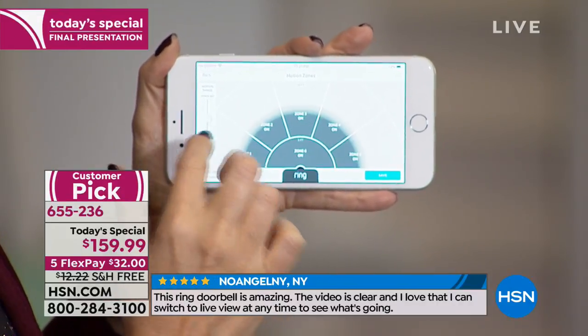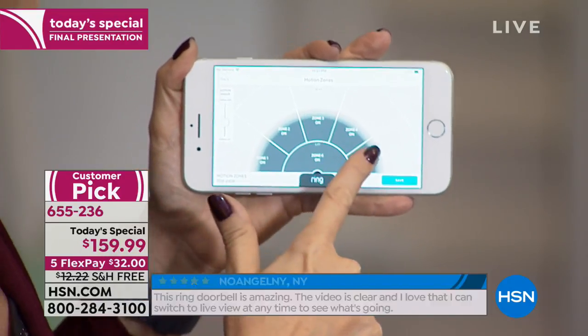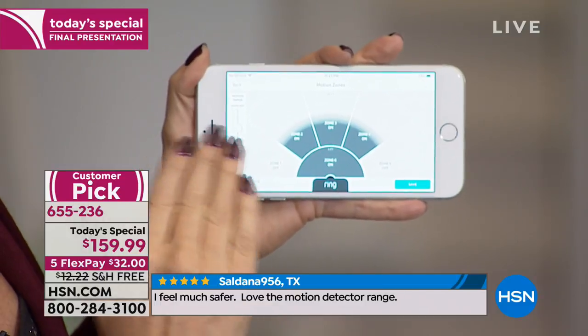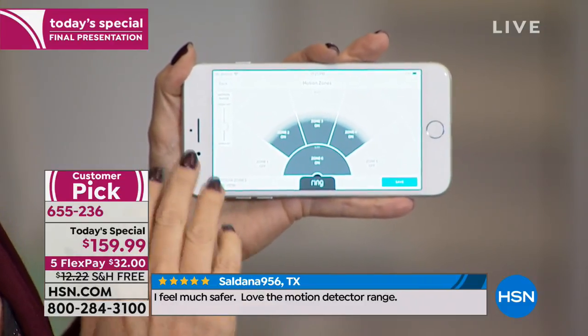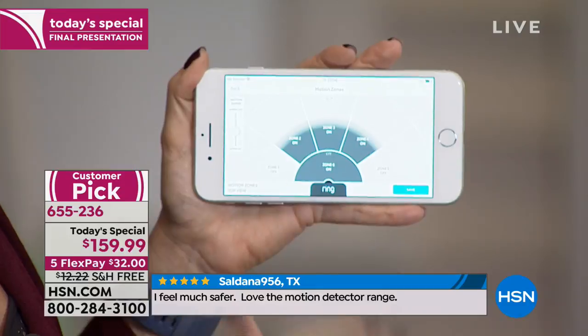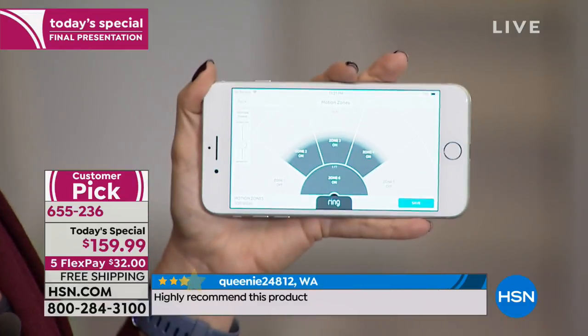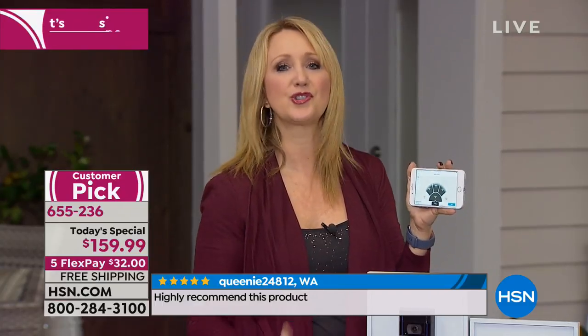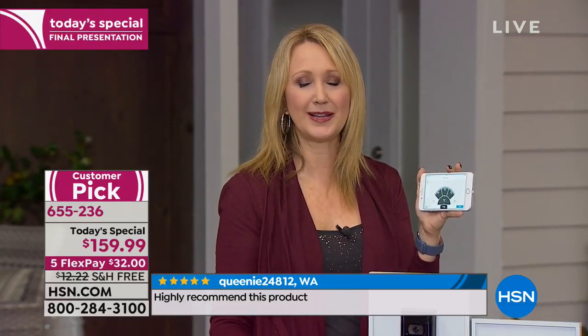But the neat thing about this is if you do want to see more, but you don't want to see this particular area because children play there, or the tree's blowing, you're going to be able to turn on and off any of the motion zones where you're not being disrupted for something you don't care about. And that was something really important to Jamie Siminoff, our inventor. He said he only wants you to get notifications that you care about because he wants it to enhance our lives and not drive us crazy, right?